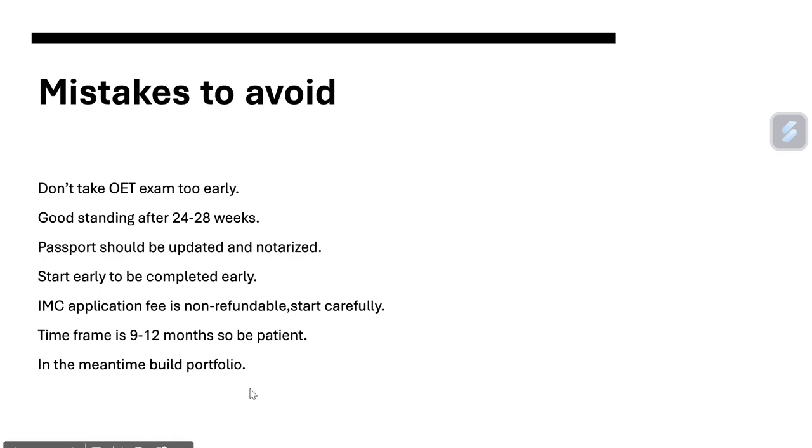In the meantime, build your portfolio, work on things like you can appear for any exam like MRCP, or any diploma or masters. In the meantime, you can work on QIP, research, publication. Try to build your portfolio so that once you apply for a job, you will immediately get the job. It would not be difficult for you.